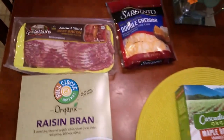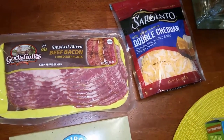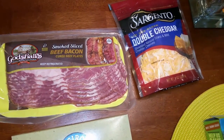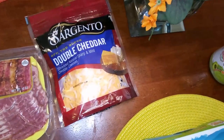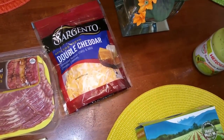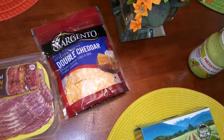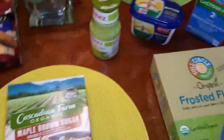Also, I got some stuff for breakfast. We normally do turkey bacon, but we discovered this beef bacon. And I like the taste and the texture a lot, so we've been doing the beef bacon in lieu of the turkey bacon here for a while. And I also picked up some cheese, some Sargento cheese, just some cheddar cheese. I usually buy it in the brick of cheese that you can grate yourself. But sometimes, like when they're making their quesadillas or their breakfast burritos, they want something quick. So I try and keep some of that as well.